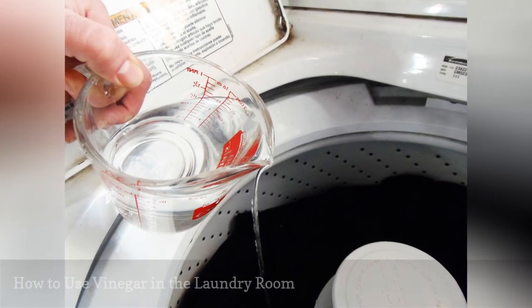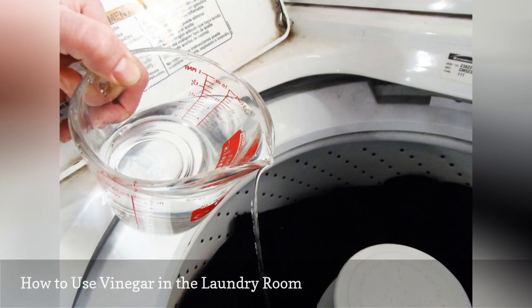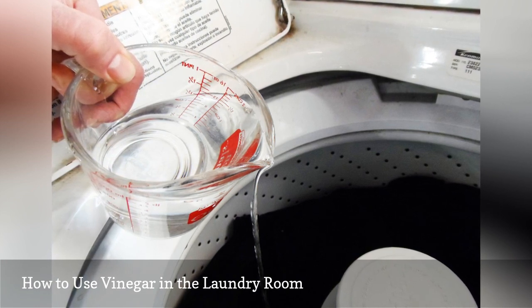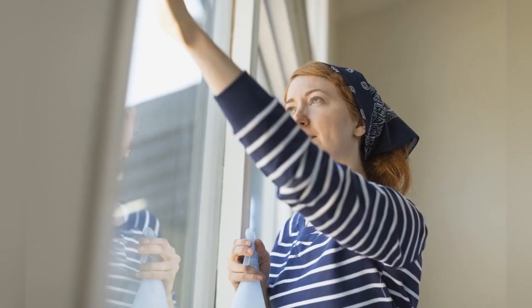Fabric softeners, stain removers, oxygen boosters. Don't be fooled into thinking you need all of these products to get your clothes clean. There's very little that your regular detergent and a bottle of vinegar can't tackle. Here's how you can use vinegar in your laundry room.